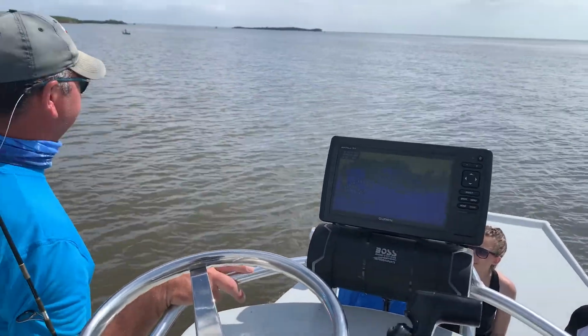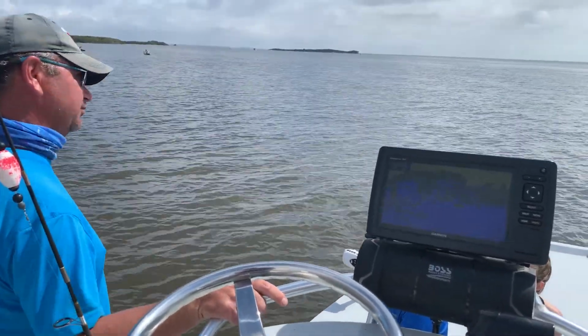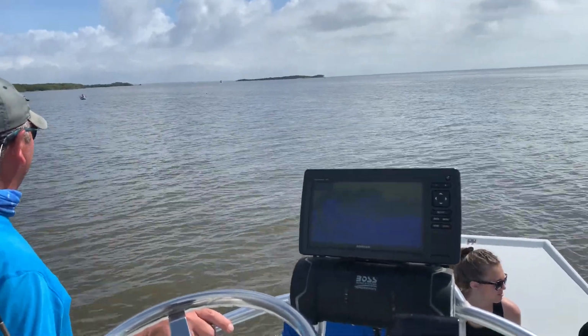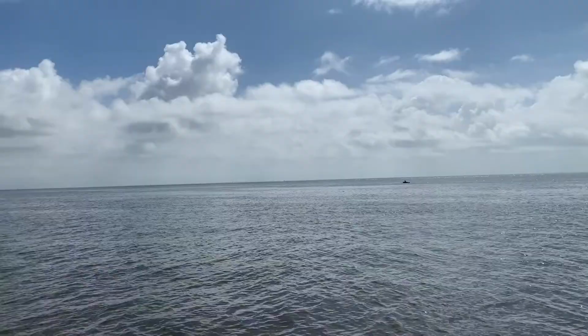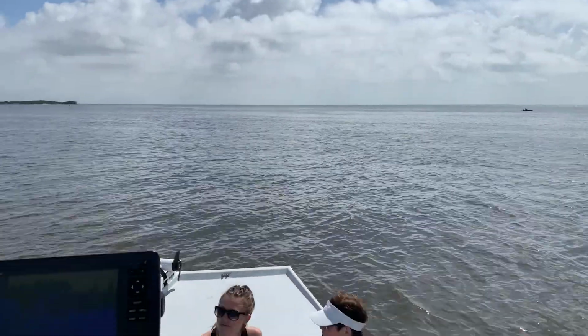Well, primary fish we're looking for this morning is a redfish. Okay. It's my fave. All right. And how big do they get? Well, they can get really, really big, 30, 40 pounds. But who knows what you may get down in the backwaters here. There's a whole array of things you may get.